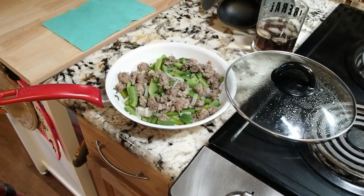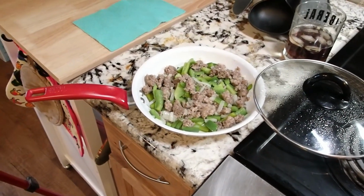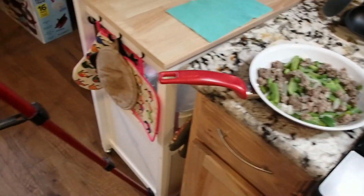Okay, well that is cooling. I'm going to go make the crust and build our calzone. There's this calzone building station.